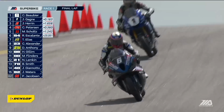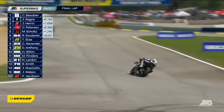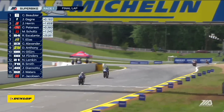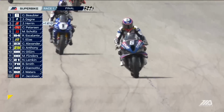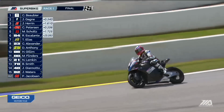Here comes Cameron Beaubier down the hill, hard on the brakes, the Tytler Cycle BMW rider in his first run back to the checkered flag. As the checkered flag waits, it is Cameron Beaubier who takes victory over Jake Gagne by 0.3 of a second. And he's done it. What a storybook return to the United States for the Californian.